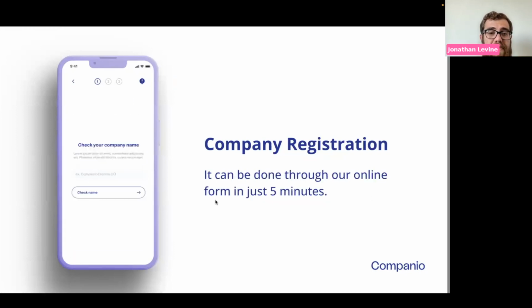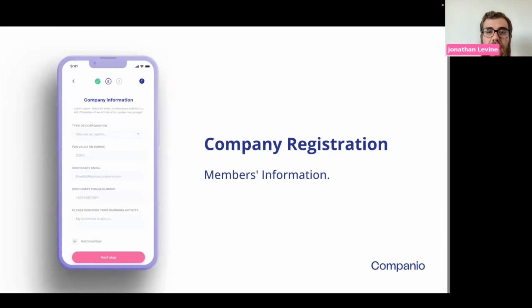It's very user-friendly. And so the first step is actually checking your company name in order to have the company registered. You know, the name might be registered elsewhere. It's easy to access. And it doesn't take very long to get notified if your company name is already in use. The next is the company registration. It's the members' information. So that would be you as the business owner. And also if you've got other members of the company, you would be able to add them there.